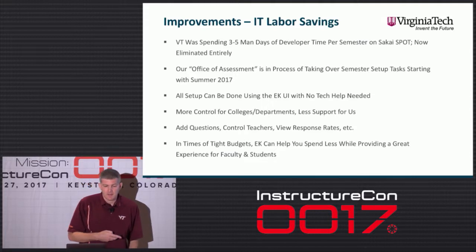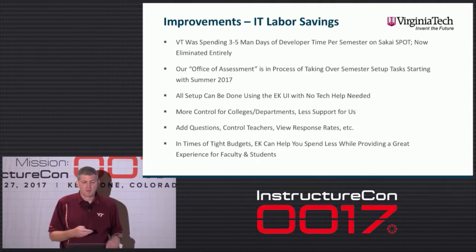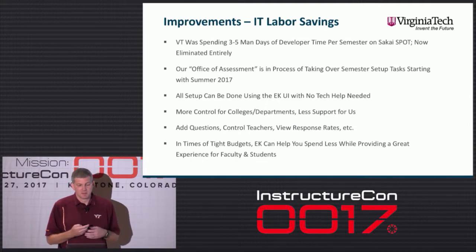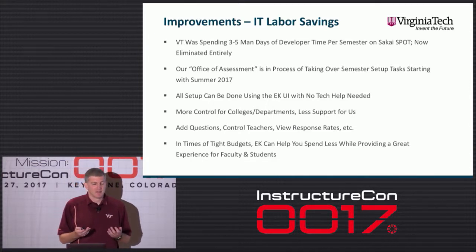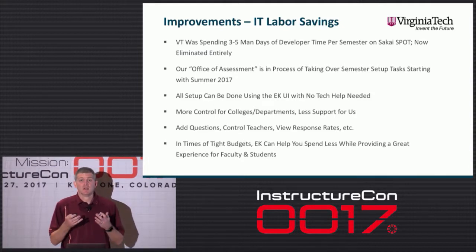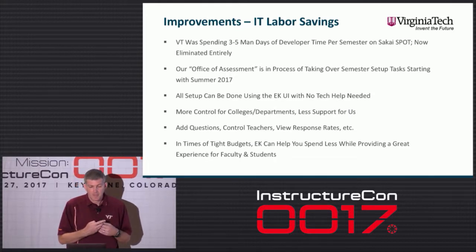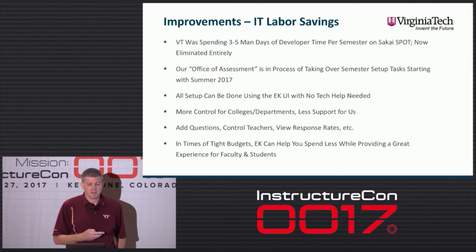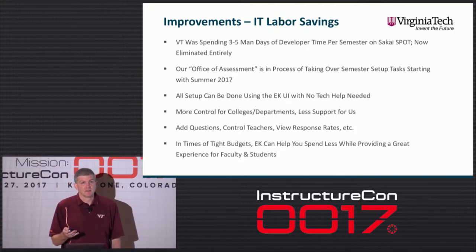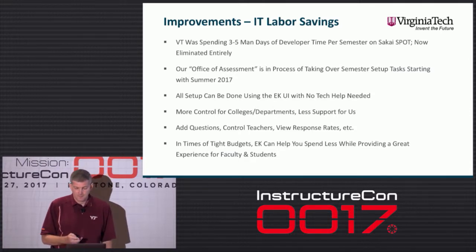The other thing is, as I said before, we push more responsibility out. Colleges and departments can do more things now, which means fewer support tickets for us. For example, they can add questions, as I said before. They can control the teachers, view response rates. All these things reduce the burden on my team in terms of questions we get. So overall, if you have a tight budget, I think EK can help you spend less and still provide a great experience for faculty, staff, and students in terms of course evaluations.